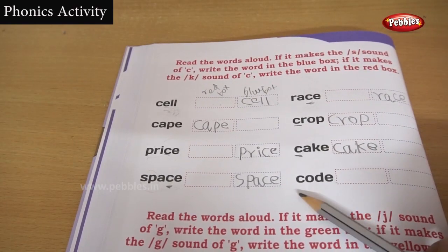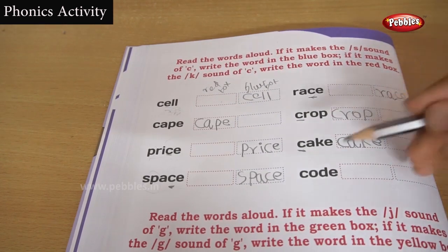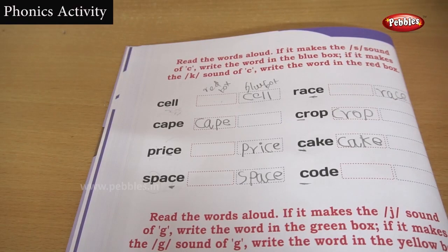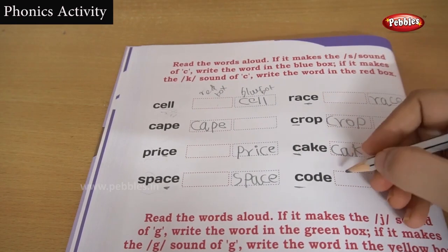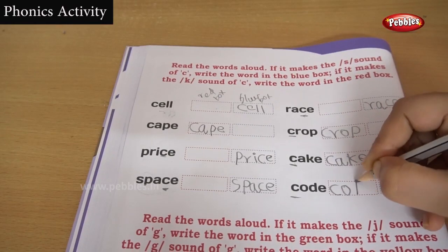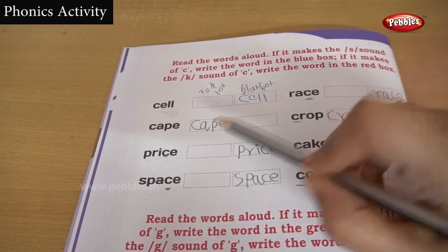Okay, let's go for the next set of words. This is code. Are you hearing a K sound from the letter C or an S sound from the letter C? Okay, children, did you get it? Yes, you are hearing a K sound from the letter C. If you are getting the K sound, where do we want to write, in a red box or a blue box? Yes, we want to write it in the red box. Very good. I am going to write. You are going to dictate. C-O-D-E, code.